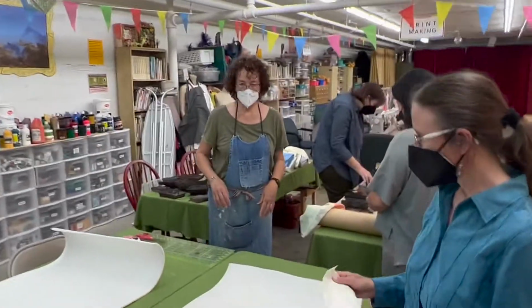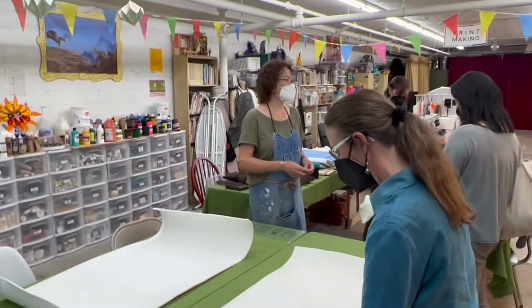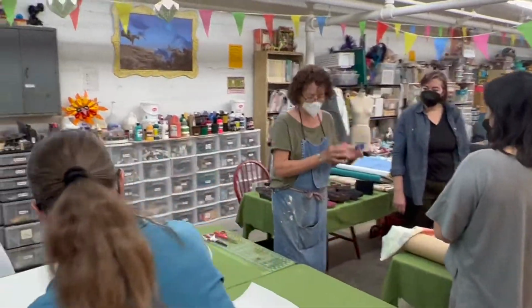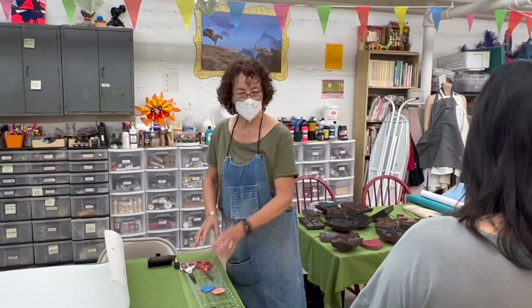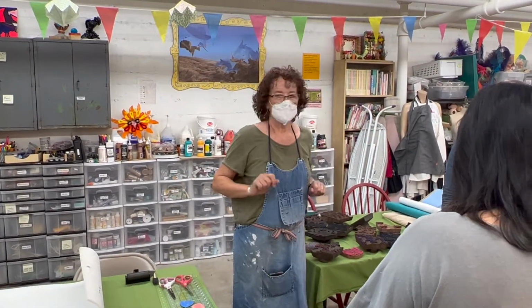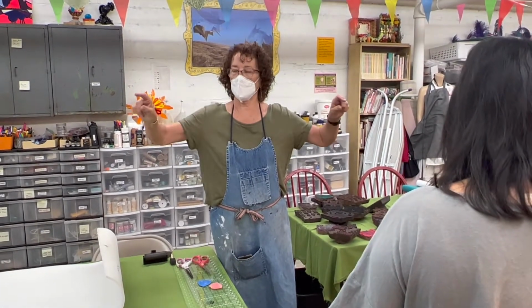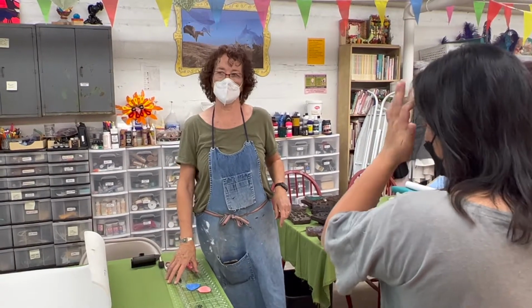So settle in, and if you need to register, which means mark something, we do have chalk here, and we have straight edges, in case you want to make a tight little edge. You want it to be half an inch from the edge all the way across. Go ahead and use this to create a straight line. Some people wanted to make straight lines.